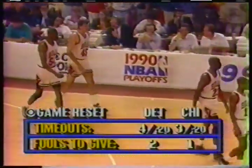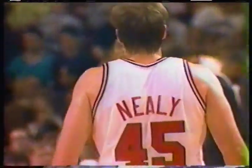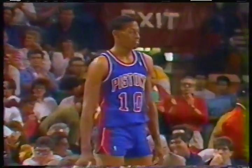There are the timeouts. Detroit 4 and a 20, Chicago 3 and a 20. Pistons have 2 fouls to give, the Bulls just 1. Michael Jordan shot 40% from the field in the first 2 games of the series. Today, 59% and 36 points.